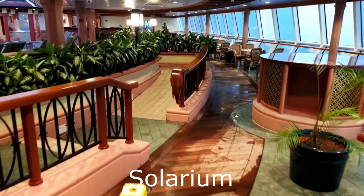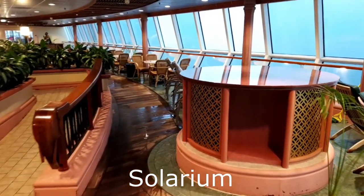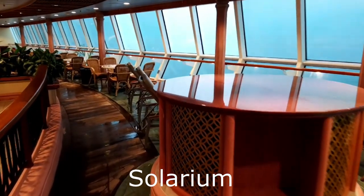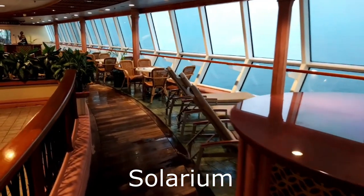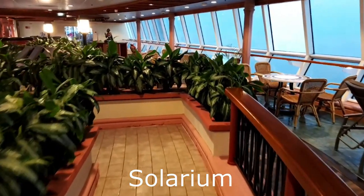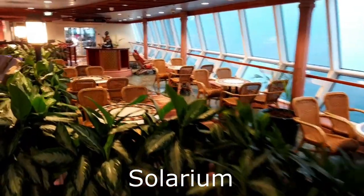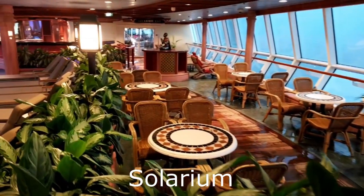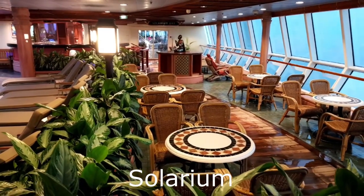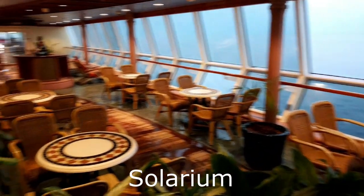And here we're going into the solarium. So this is a nice peaceful area to come. It's adults only, and so nobody under 16 allowed in the solarium. And there's a nice little bar in the corner. You can get late night snacks in here, and tables and somewhere to get a drink.